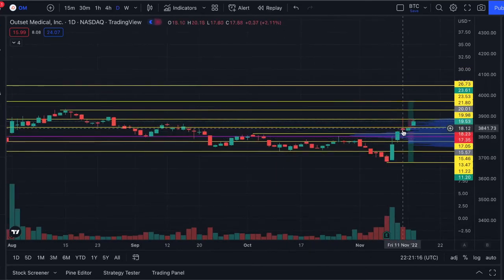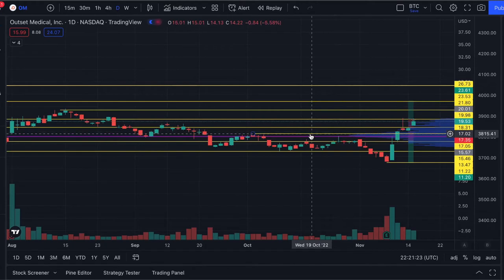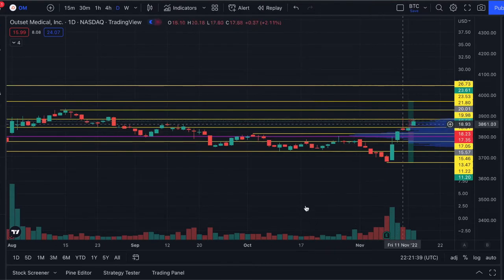And it definitely took out this high. As you can see, these are all the highs that I marked. I did this on mobile, and I uploaded it, but it didn't look very well, so I took it down. But it took out that high, it took out that high, and sorry, it didn't take out this high. It's kind of bouncing off of this high. So that is actually my entry point, as you can see right there.